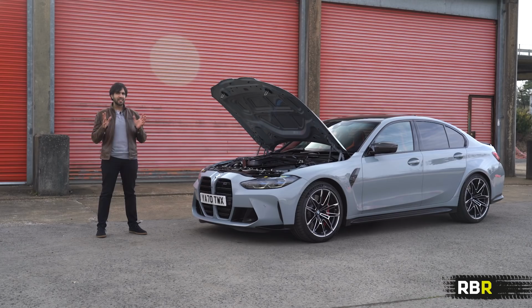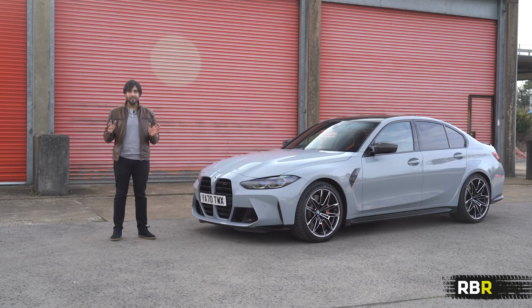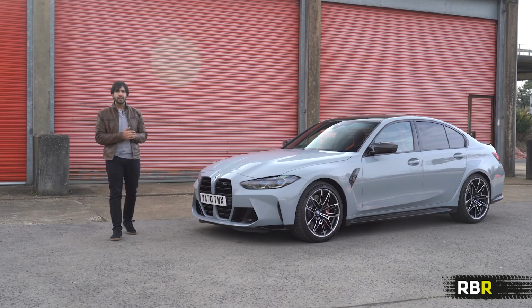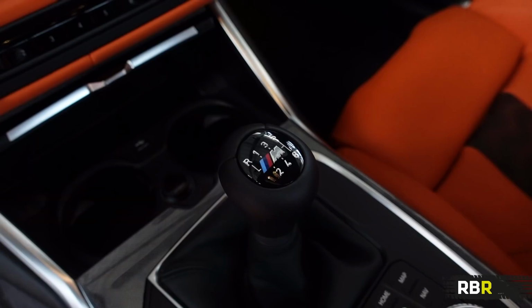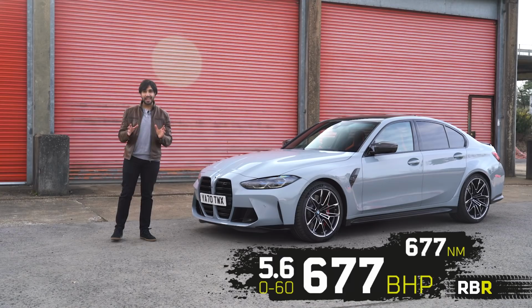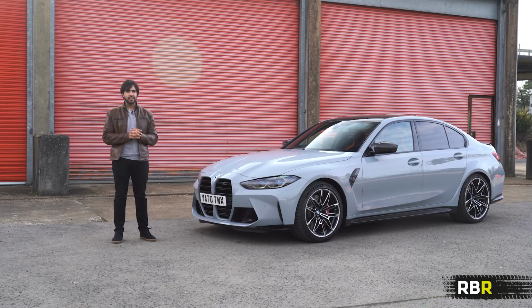And finally, in an effort to reduce weight, they've actually used 3D printing technology to craft the shape of the cylinder head, which is pretty amazing. Now, when we look at the standard car, the non-competition, which by the way, we don't get in the UK, this car gets 480 brake horsepower, 550 newton meters, 0-60 of 4.2. And of course, this comes as a manual. Sadly, not available in the UK. The competition, however, has got 510 brake horsepower, 650 newton meters, so 100 more than the standard car, and a 0-60 of 3.9 seconds, which I'm guessing is conservative considering how fast this feels on the road.